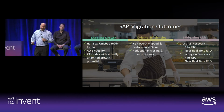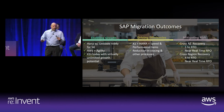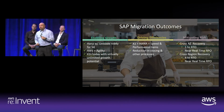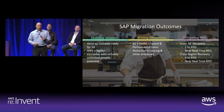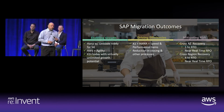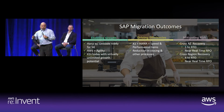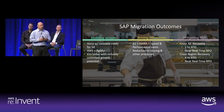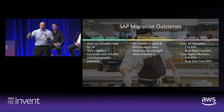And obviously, in terms of mitigating risk, we now have cross-region disaster recovery, right? So we're replicating across AZs, and our true DR is cross-region. So AWS is responsible for the Hana setup. So AWS is responsible for keeping the hardware running, right?